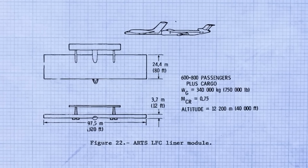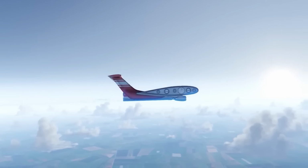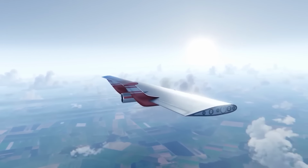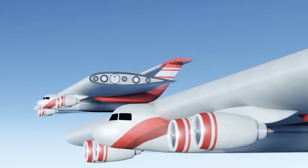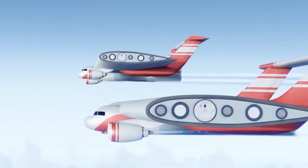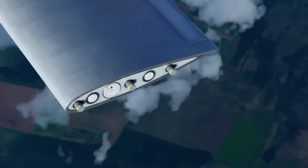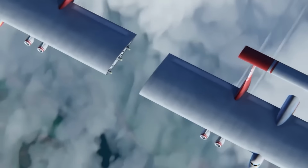The liner itself is a system of aeroplanes that may be regarded as modules. These modules would take off and climb as individual aeroplanes and link up once they reach cruising conditions. In this way, extremely large wingspan liners could be built up without requiring runways of an equal width. The module approach has other potential useful features, but I'll also get to that in a moment.